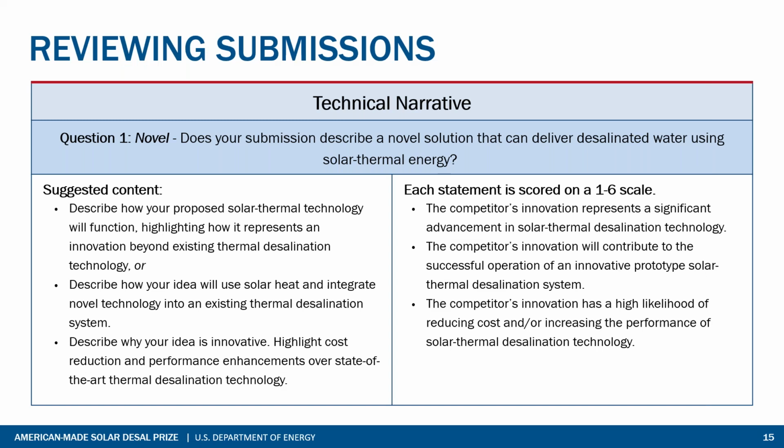Again, I encourage you to refer to the official rules as all of this information is outlined there. But I want you to know that your submissions will be reviewed by a panel of industry experts. In the rules for each question and each component, you'll see bullet points on the suggested content you should include, and then statements that the reviewers are looking for. So this will really help you tailor that technical narrative and what you submit, knowing exactly what the reviewers are looking for.